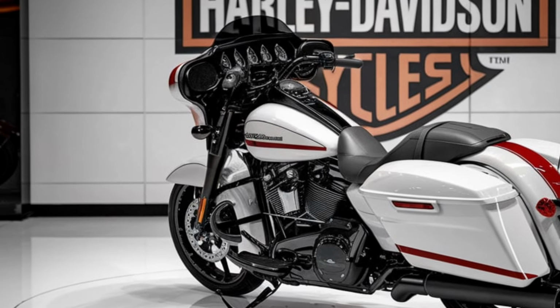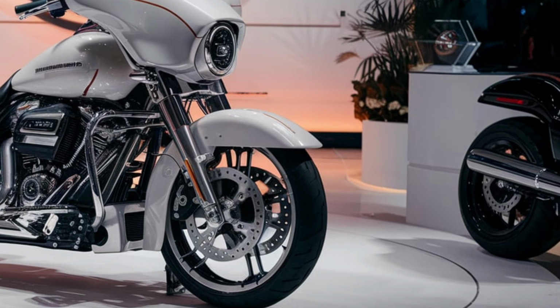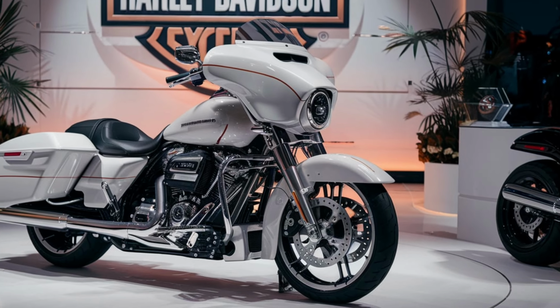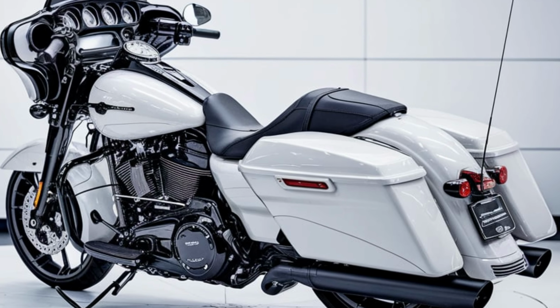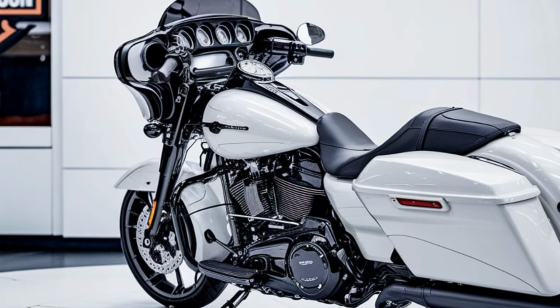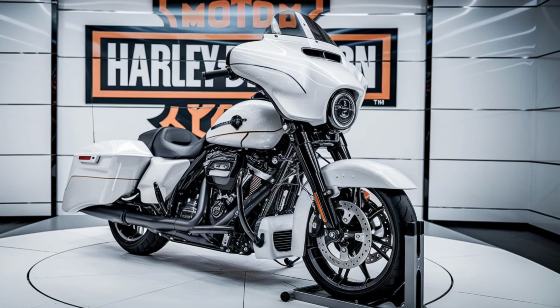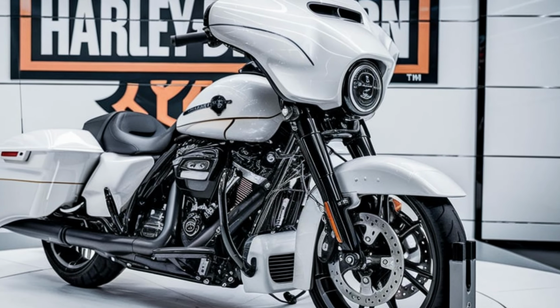When it comes to features, the Street Glide shines with its boombox GPS infotainment system. This touchscreen system is not only user-friendly but also integrates seamlessly with your smartphone for music, navigation, and communication. The bike also comes equipped with a keyless ignition system, cruise control, and LED lighting, enhancing both convenience and safety.